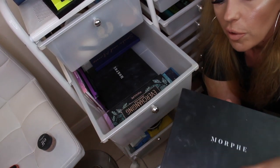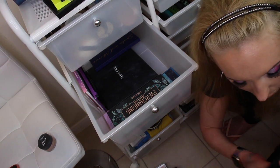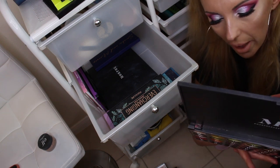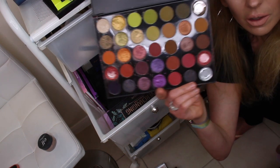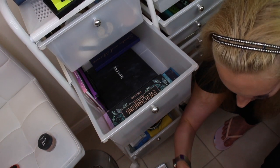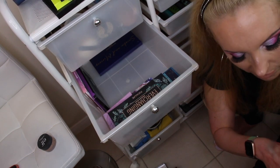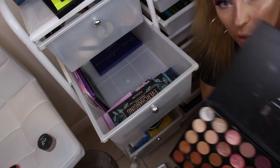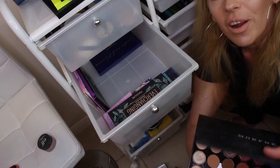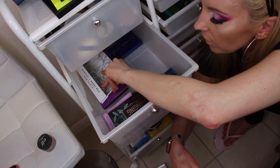Another big palette by Morphe. I have not reached for it in a while because I got bored with it. But there is really nothing wrong with it. And this is an Artistry palette 35M. It's really beautiful. Makes me want to go back to it, you know? And another one of the Morphe 35V. And this is beautiful too. I hit the pan on the light one. It rarely happens, but I hit the pan. So we're getting there, going through it.